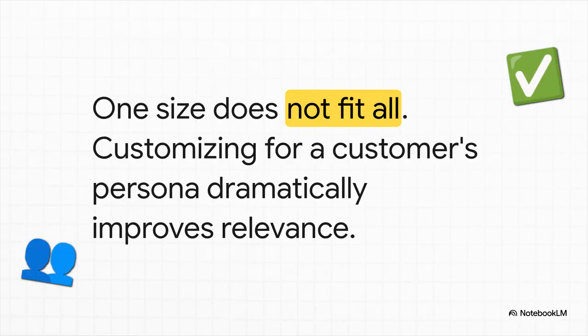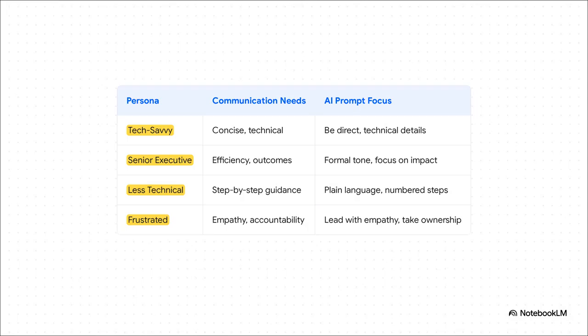One size does not fit all. The way you talk to a senior executive is totally different from how you'd help a less technical user. When your prompt tells the AI who it's talking to, the relevance of the response just goes through the roof. It's a huge deal. And this table right here, this is basically your roadmap.